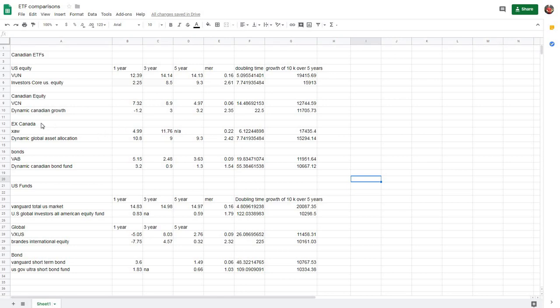This one is except Canada. So this, like I was saying, you're going to have a bit of overlap from the US if you were to buy this one and one of the US equities. So that's just something to keep in mind.